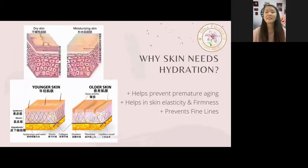So this slide shows you why our skin needs hydration, because if our skin lacks moisture, like dry skin, it's prone to fine lines, like you see in the chart above. For dry skin, the surface layer will be dry and chapped, so you can see fine lines forming. And in the bottom chart, if you look at the younger skin and the older skin, the older skin is not so firm, it's saggy, and there are wrinkles.